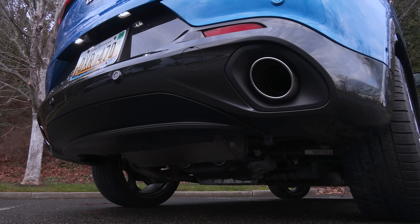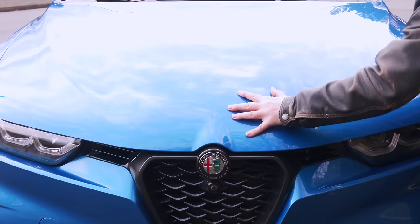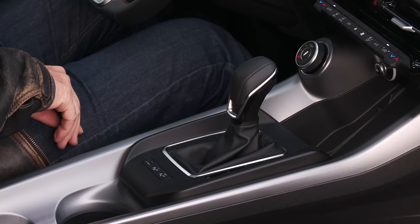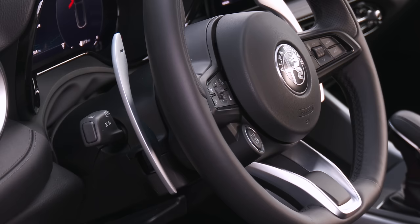Occasionally the engine kicks on, but not often. Alfa's first hybrid comes with a 6-speed geared transmission. Manual control is courtesy of these lovely but enormous aluminum paddles that block access to the stalks. If a Tonale fails to signal, these are one reason why.